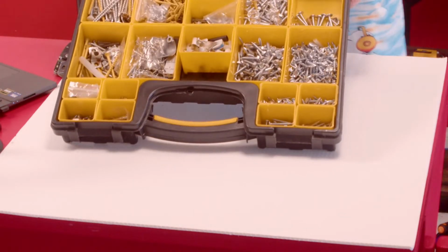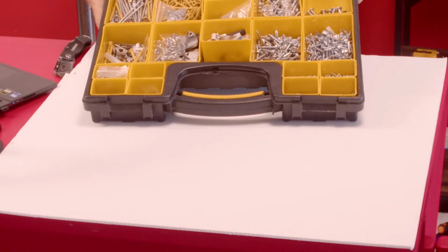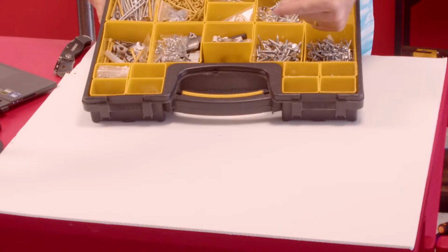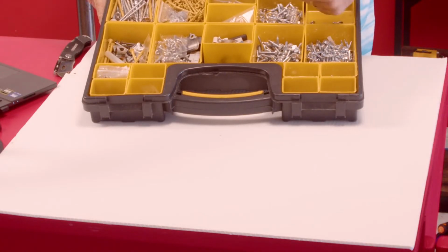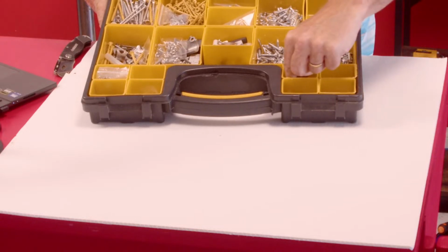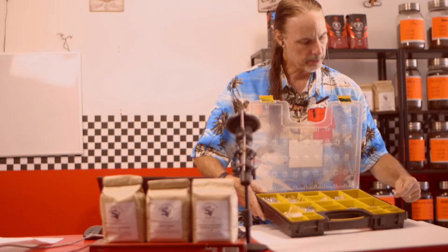nuts and bolts, not screws. Some of these are 3-inch screws. Some of these are deck screws for outside. Some of these are hex tops. Some of these are hex tops with their self-drilling. Some of these have flat heads. Some of these are short. Some of these have very narrow, small heads.